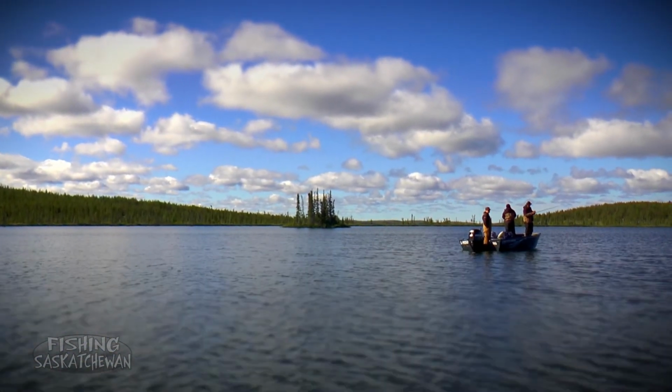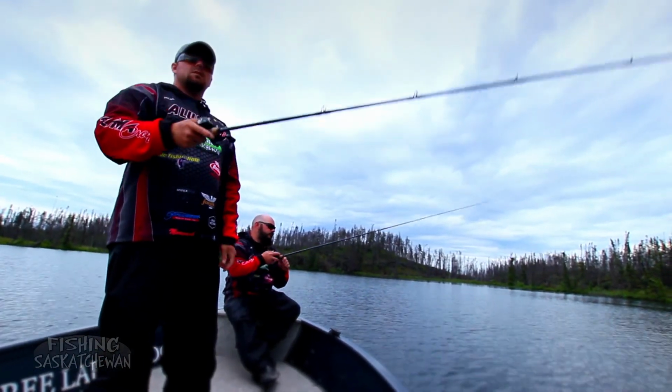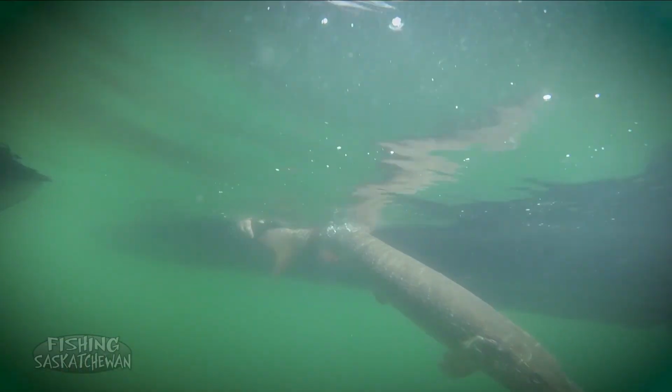We drive right by so many spots to go to our regular spots, and often I'll just say to people, hey, do you want to stop and fish here for a minute? You just whip into a bay, get out there, cast a little bit, and you're catching fish that may never have been fished before in spots. There's just that many places to go and fish.